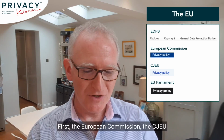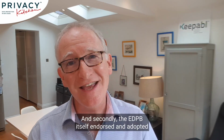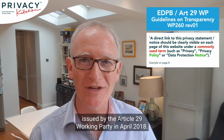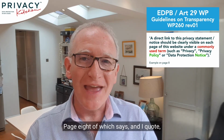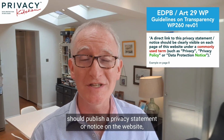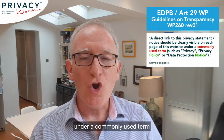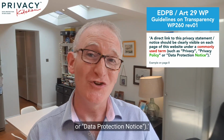First, the European Commission, the CJEU and the European Parliament all use privacy policy. And secondly, the EDPB itself endorsed and adopted the guidelines on transparency under GDPR, issued by the Article 29 Working Party, in April 2018, page 8 of which says, and I quote, "Every organisation that maintains a website should publish a privacy statement or notice on the website. A direct link to this privacy statement or notice should be clearly visible on each page of this website under a commonly used term such as privacy, privacy policy, or data protection notice."